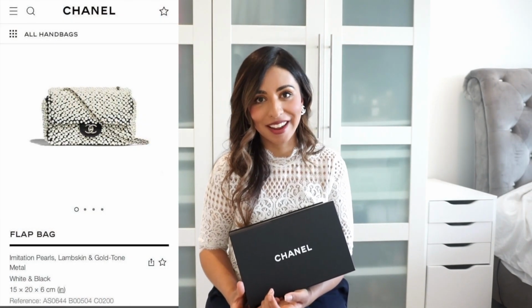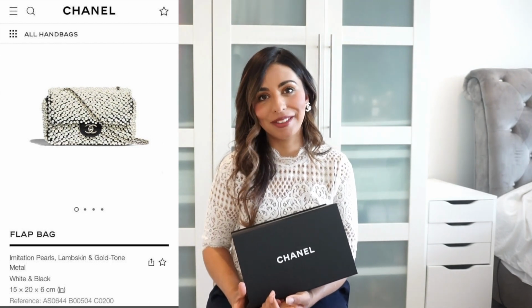And it's something that I was looking for. I was looking for a special piece. Last year, Spring Summer 2019, we all know about the bag that broke the internet, which was the Chanel Pearl Mini that came out Spring Summer 2019.